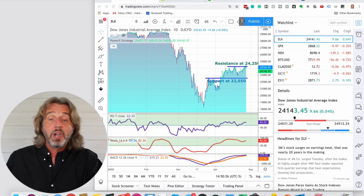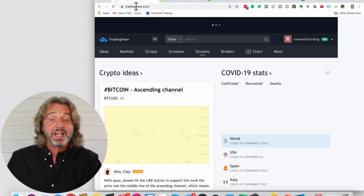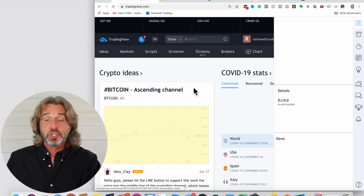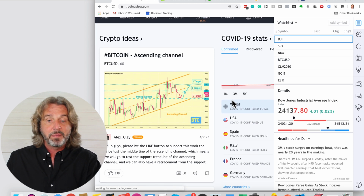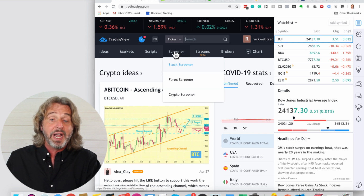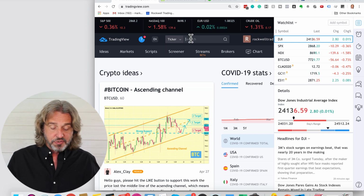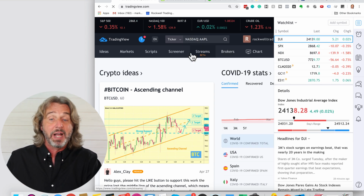So first of all, let's actually go back here for a moment to just tradingview.com, because when you go to their website, this is what it looks like. And as you can see, there's no chart. There's some news here, I believe, and some basic charts. So in order to get to the stock screener, you can do it right from here. I recommend that you bring up any stock. It doesn't really matter.